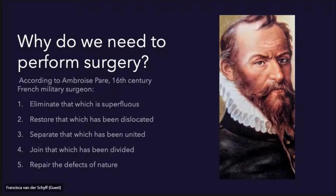Well, this guy, he was Ambroise Paré. He was a 16th century French military surgeon, and he defined the need for surgery as having a place in 5 situations. Firstly, to eliminate that which is superfluous, cut off what is not required. Secondly, restore that which has been dislocated. In other words, put things that are hanging out back to where they belong.